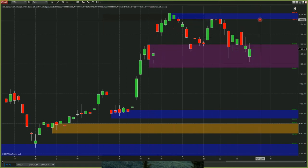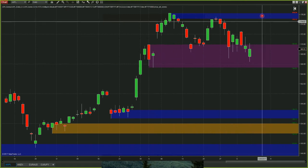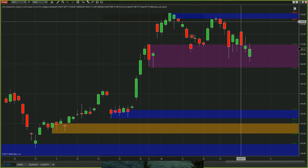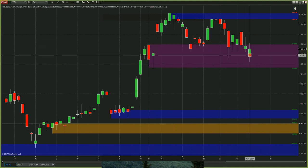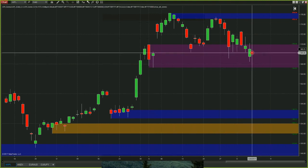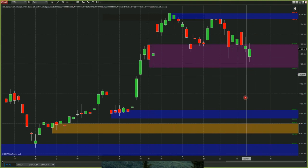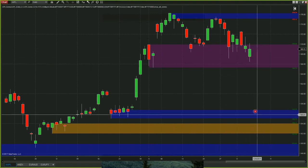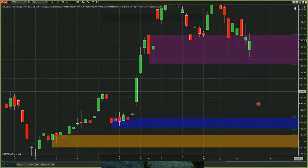And it would be really nice to see it pop back up here into the 175 up to 176 supply zone up there. And again, both of these zones have been hit several times now, and as the zones get hit more and more, the weaker and weaker they get. So if we see 165 break, don't be surprised to see price come down here into the 156 to 155 zone that we have all the way down there.